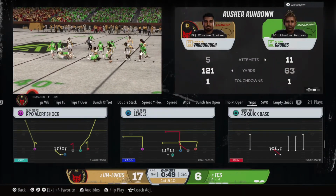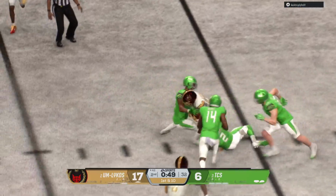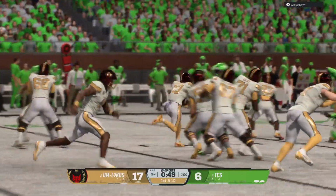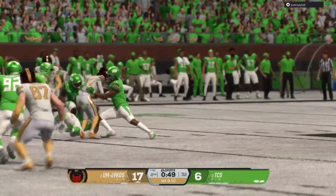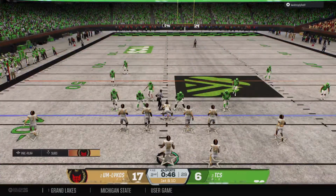Hey, whether it's been on the inside or bouncing things to the outside, this guy has shown you everything he has to offer, and a big part of the reason why they're enjoying this nice lead. First down and 10 now.